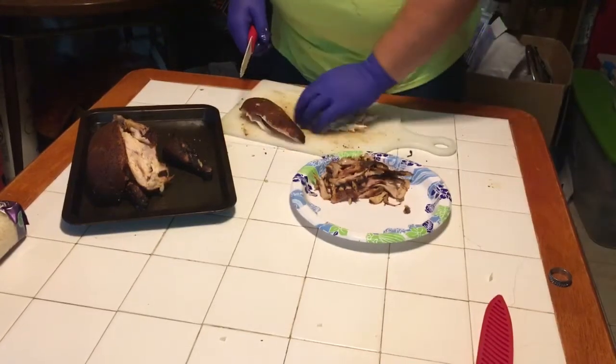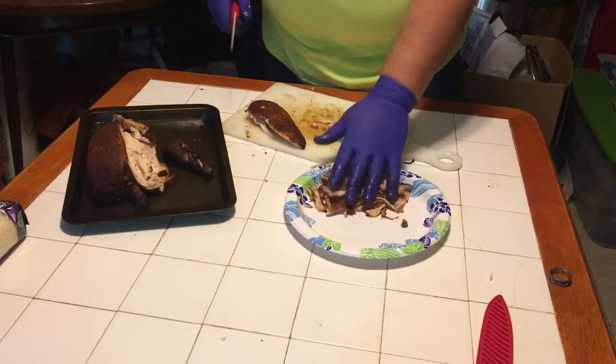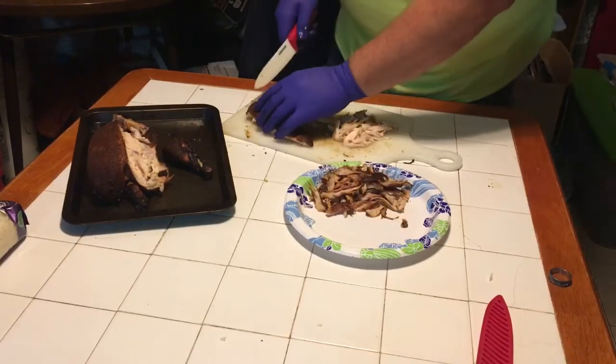Alright guys, well, this is the basic on shredding the chicken. I just want a little video proof that I was using dark meat and white meat. So we'll see you back over at the pot.